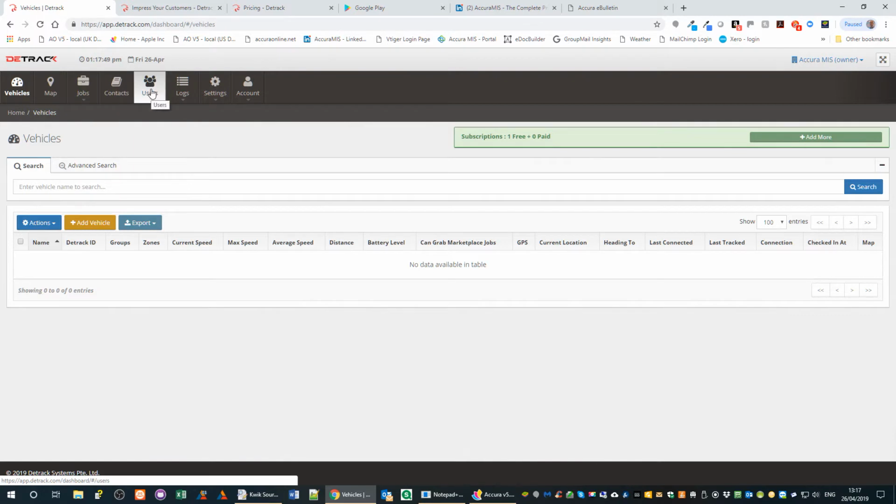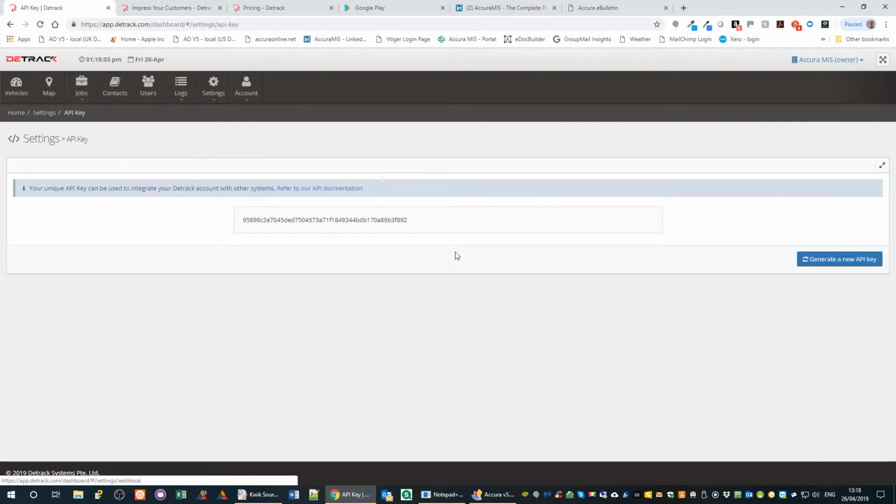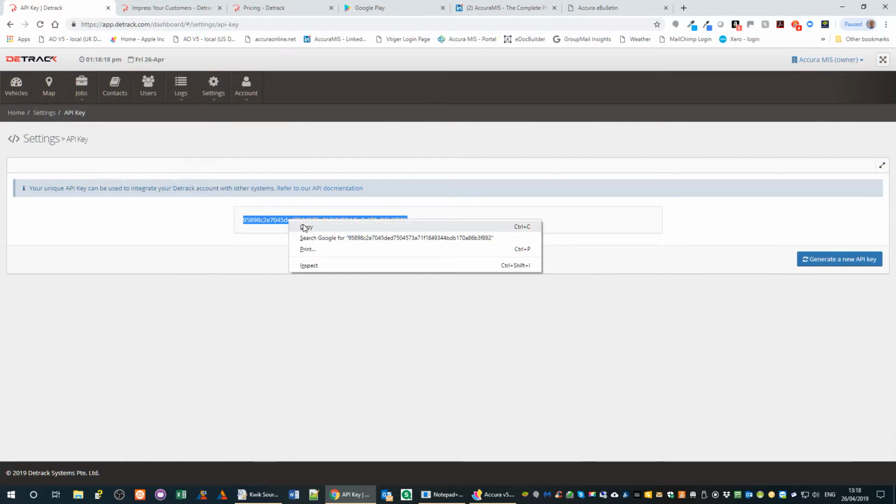Contacts and user logins, obviously, and then within the settings we've got the various other things. So the first thing you're going to want to do when you get your account details is go to this option here, the API key. Now this is a unique randomly generated identifier for your account, and that's the key that you need to put into Accura to link Accura with the Detrack system. So you can highlight that and copy that to your Windows clipboard.